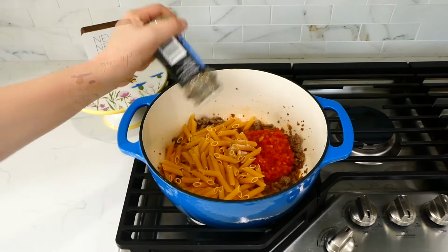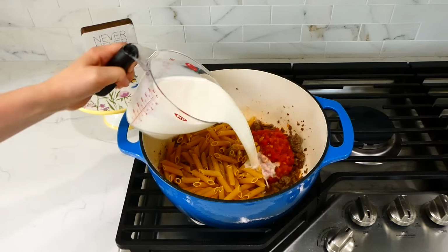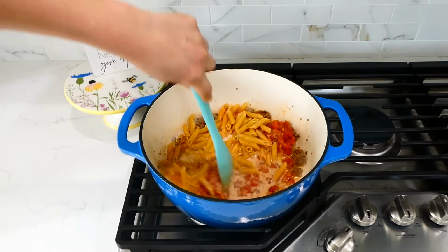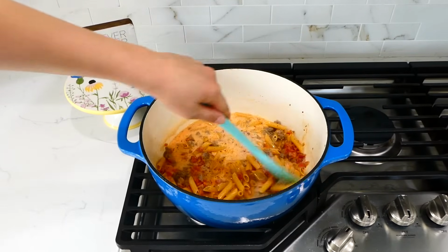And then toss in your seasonings. Just add in some salt and pepper, about 2 teaspoons of Italian seasoning, and then add in 2 cups of milk followed by a half a cup of water, and give this a stir. Let this simmer on low for about 10 to 14 minutes.